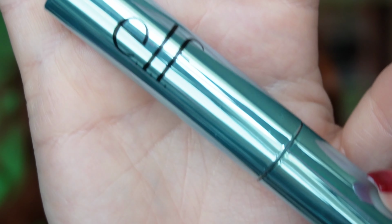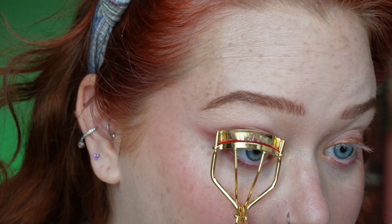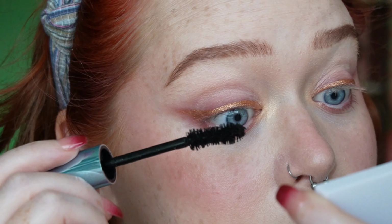While we are still zoomed in, I'm going to go ahead and do my lashes. Today I am using the E.L.F. Big Mood waterproof mascara. I love this mascara. It really is the best replacement for the Bite Beauty discontinued mascara, discontinued brand. They have non-waterproof versions, they have colored versions. It is that hourglass wand. It is quite big. Big Mood.